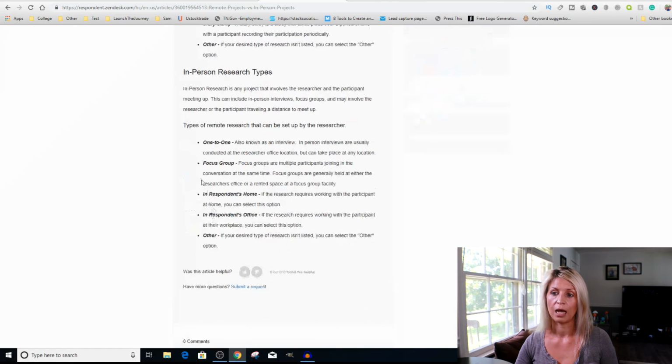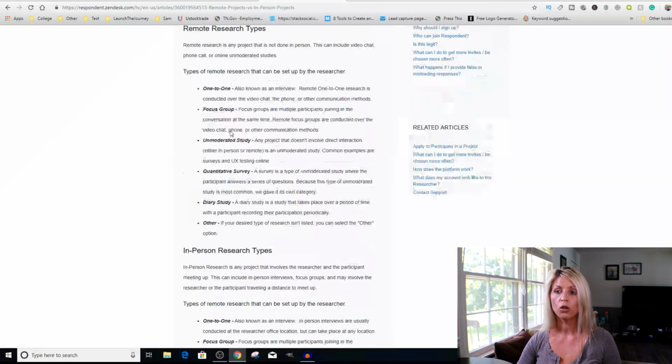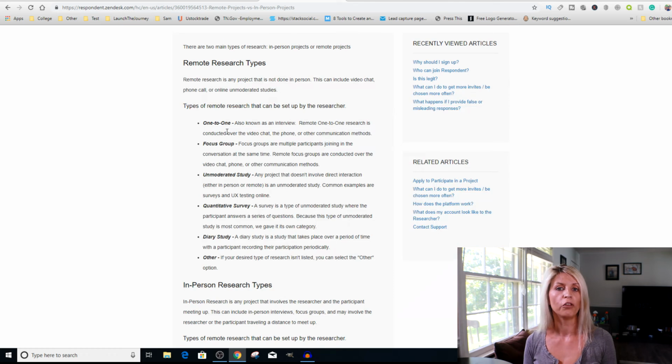And in-person research types, these generally pay more, obviously, because you're going out of your home and you're going to visit the company or the business wherever they have asked you to meet. It's also known as an interview. In-person interviews are usually conducted at the research location, but can take place at any location. A focus group is the same, but rather than it being over the Skype call, it's actually in person. In respondents' homes, so the researcher may come to you. It may be something that you're testing for them in your home and they need to see you doing it at home, in your office, at your workplace, or something other. So do leave both open just so that you can see all the options available to you.